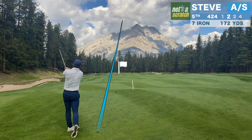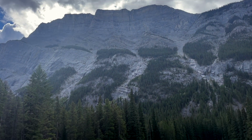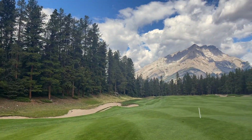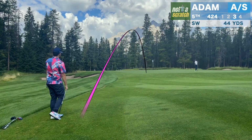Steve, trying to take advantage of his drive here, hits this on line, but it's about a club short and he'll have a long putt. And with no one behind us, I'm going to take another minute to appreciate Mount Rundle as a backdrop. And now I'll have about 40 yards to try to get up and down from. And I nipped this one so clean that it stopped faster than I thought it would.